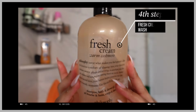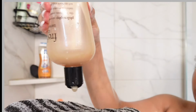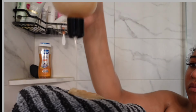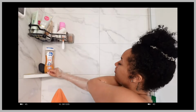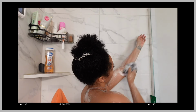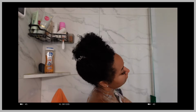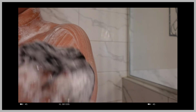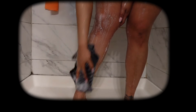So after I finish exfoliating, of course we want to add that moisture back into the skin, because if you don't use anything after, then your skin will be dry. But I'm just going in with the Fresh Cream Warm Cashmere Body Wash. It smells just like the name of it says, very warm and a cashmere. I love it. And after using this, I can definitely tell that it adds that moisture back into the skin and keeps my skin hydrating after exfoliating.